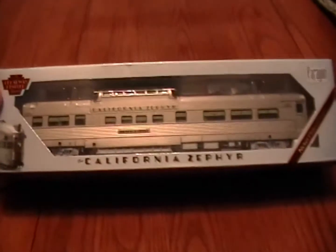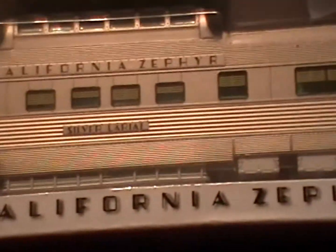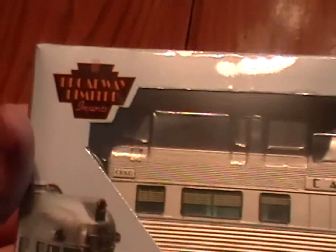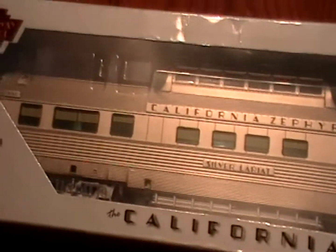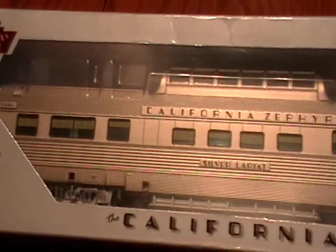There it is. It's the Chicago Burlington and Quincy California Zephyr Dome Car Silver Lariat. It's made by Broadway Limited Imports. It's my first piece from Broadway Limited Imports. And I must say, this is probably the best HO passenger car that I have in my collection so far.